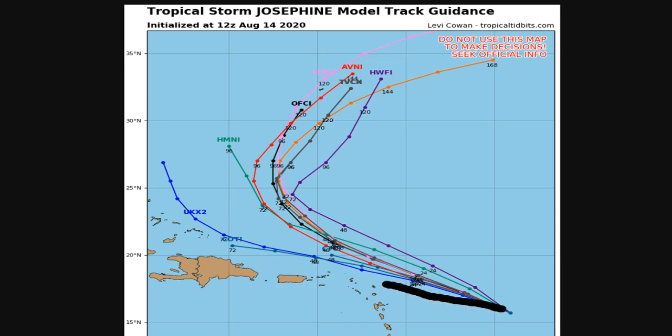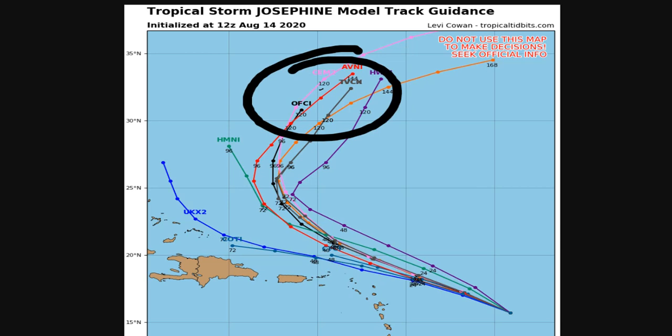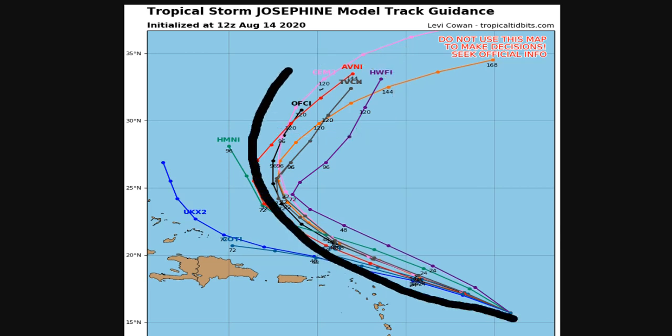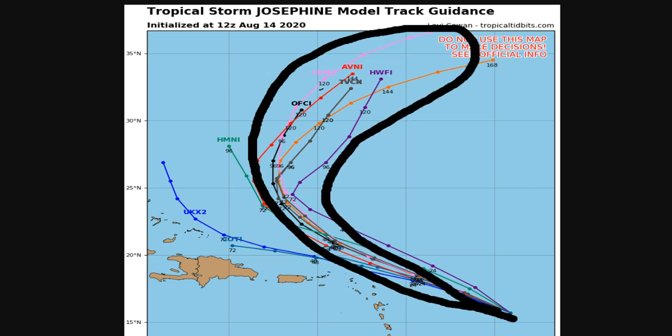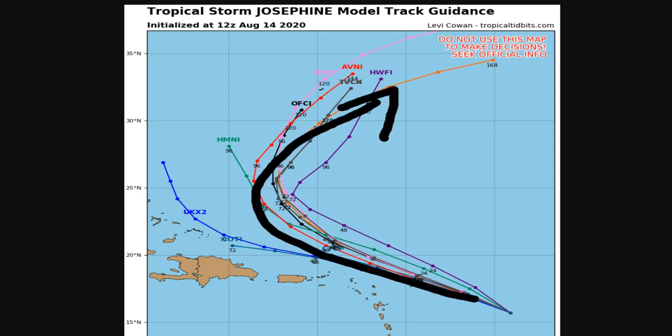Here's the look now at the Tropical Storm Josephine model tracks. As you see, it's expected to go west-northwest, slowly taking a more northwestern turn and then going straight up north and then northeast there. So possibly going to affect Bermuda. Could very well affect Bermuda, but maybe not as a big storm. Obviously, the National Hurricane Center says post-tropical depression. I say possibly tropical storm. May not even make a direct landfall, but as you see, we still have 1, 2, 3 models showing it going possibly more west. But I think at this point, it could very well go out to sea.